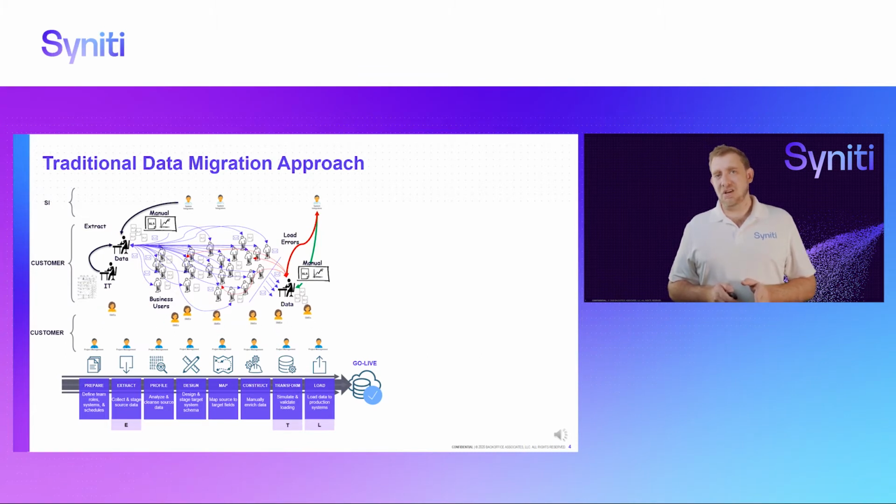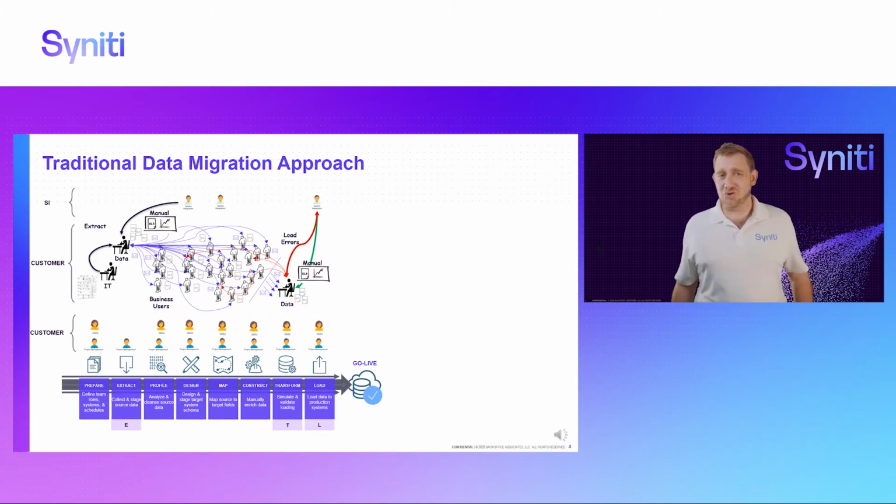Guaranteed you'll find errors. So the SI will take those errors, go back to the data team, say these are the failures. Data team needs to go back to all the business users. You drag all the SMEs into the conversation to make sense out of it all. What's wrong? What's missing? Was it because of a mapping mistake? I don't know. The SMEs will spend time just doing analysis of data instead of focusing on business problems.